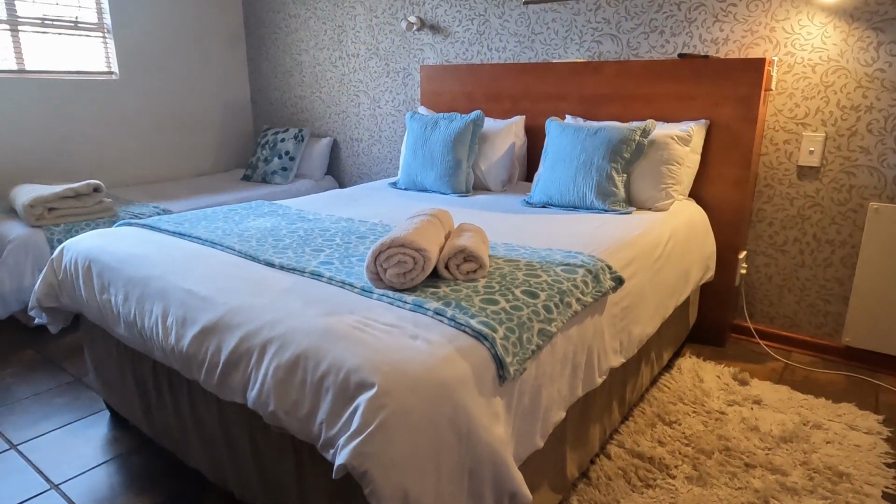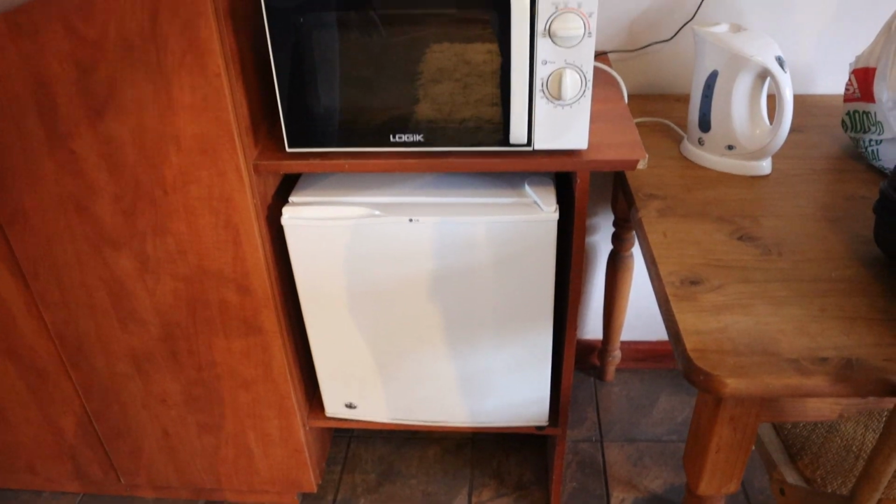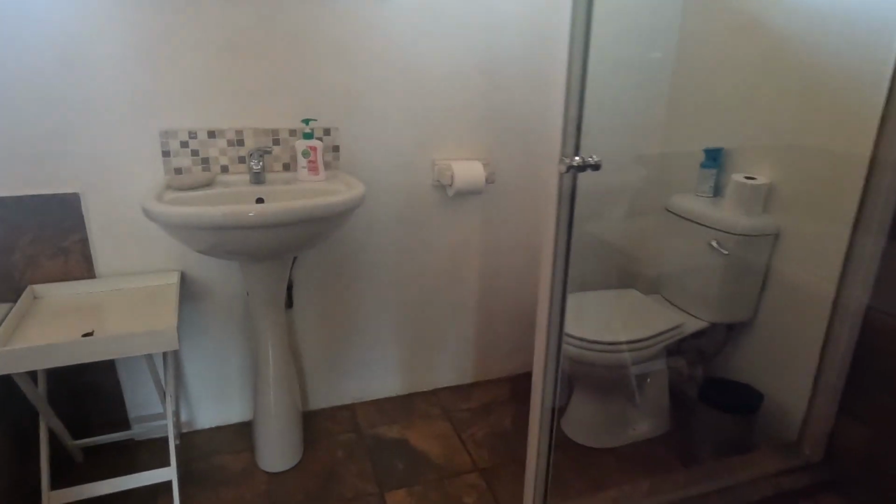Let's give you a quick room tour. There's a place for 4 people to sleep. There's a TV with a smart box so we can watch Netflix, microwave, little fridge, a coffee station, and a bathroom with a shower and a bath. And the most important thing if you stay in Potch is a heater. There's 2 panel heaters on the wall and they said we must just leave it on the whole day. It looks very cozy, very comfortable.